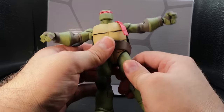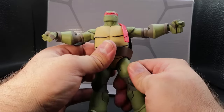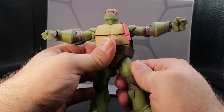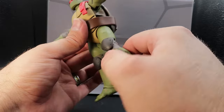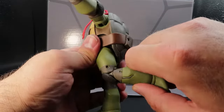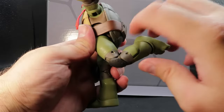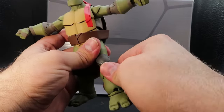Thigh swivel is kind of hanky. I mean, it's moving, but it feels weird, okay? So I wouldn't do a lot with that because I don't want it to break off. He does have a double knee bend, which will get him up to there. So a good bending of the knee, bringing that back down.